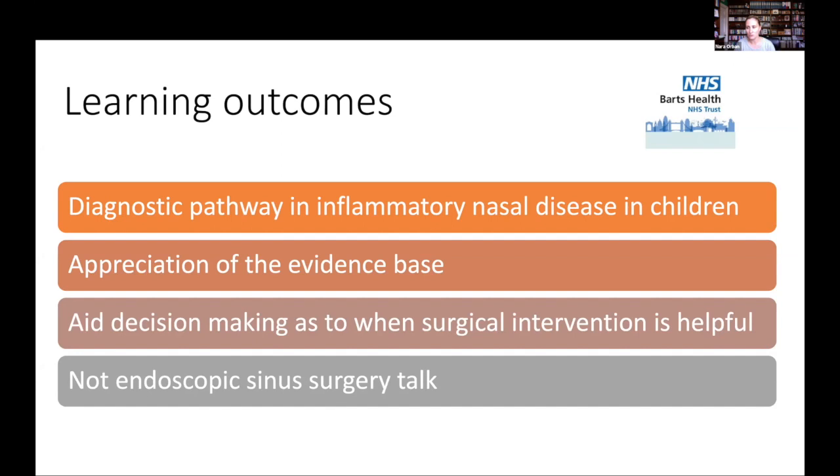So then I will very carefully counsel them to say, look, even when we sort out one, we might be left with another. And we have had situations where the two were going on, and until we treated everything, there wasn't a huge amount of symptomatic improvement.